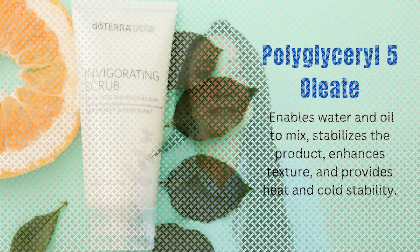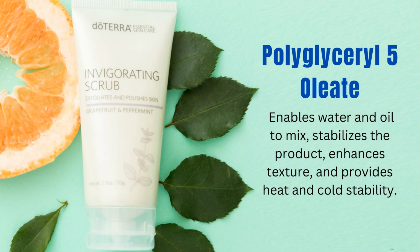The next ingredient is polyglycerol-5 oleate. This is an excellent emulsifier. And what it does is it enables water and oil to mix. So this is another one to stabilize it. It's also excellent for heat and cold stability, and it's compatible with all kinds of cosmetic oils and active ingredients.